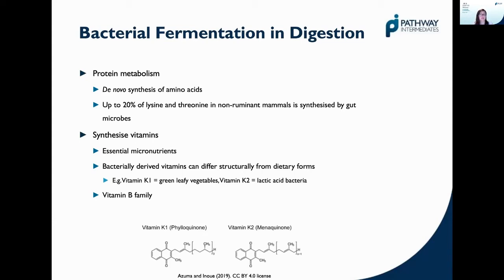And they're also involved in the synthesis of vitamins, which are these essential micronutrients. And in fact, bacteria-derived vitamins can differ structurally from the dietary forms. I've got an example here of vitamin K. So vitamin K1 is found in green leafy vegetables, whereas vitamin K2 is produced by lactic acid bacteria. And these two vitamins we take in from the diet or the fermented products, but actually the vitamin K2, which is produced by the lactic acid bacteria, is easier for us to utilize and absorb and metabolize. And another example of the vitamins that bacteria can synthesize are the vitamin B family.